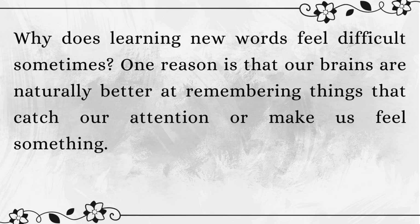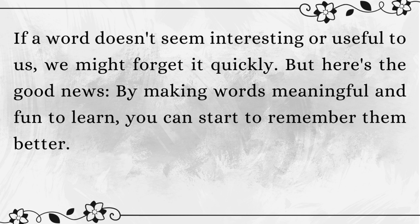Why does learning new words feel difficult sometimes? One reason is that our brains are naturally better at remembering things that catch our attention or make us feel something. If a word doesn't seem interesting or useful to us, we might forget it quickly. But here's the good news. By making words meaningful and fun to learn, you can start to remember them better.